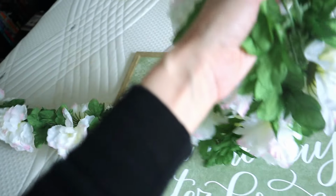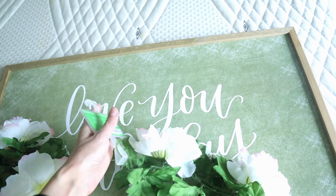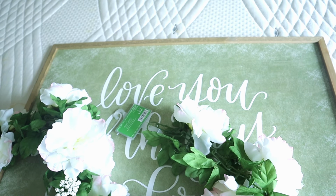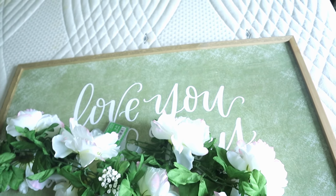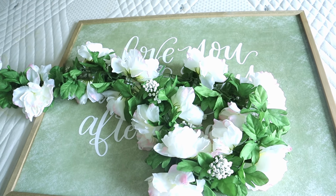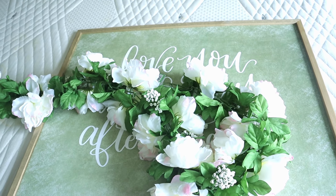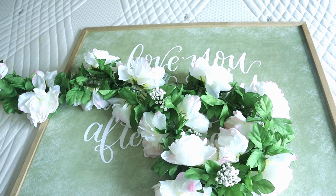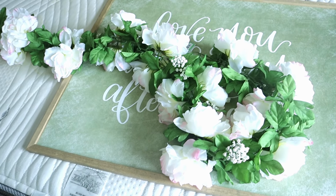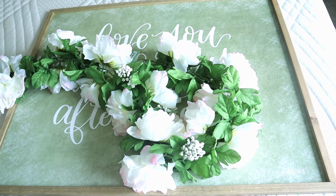And then this is a beautiful peony. I think it's peony. It's supposed to be peony. White peony garland, it does say, from Michaels. I used to have a white hydrangea garland that I used to put on top of our headboard, but it has been used for many, many years, and some of the blossoms were starting to regularly fall off, so I decided to get a new one.